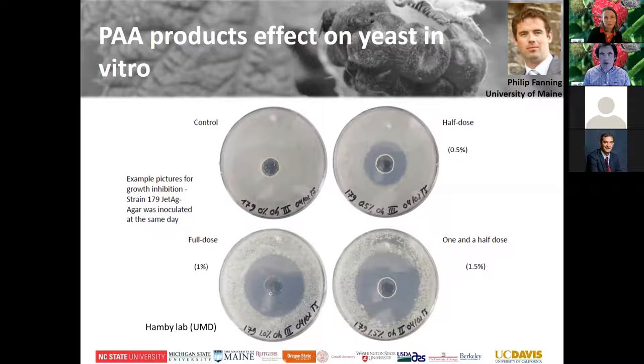You can see here on the top left is the control with no impact. And then as we move to the right, we had a half dose of, in this case, it was JetAg we were using, where we did see an effect on the yeast. You'll see that halo around that middle piece. And then as we moved up the dose, as we saw, we had a greater impact on the yeast.